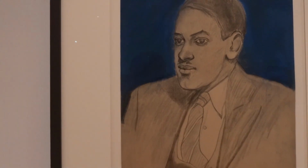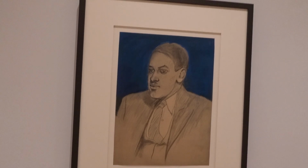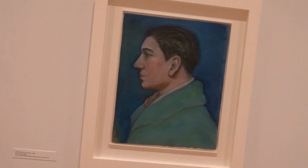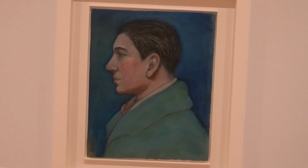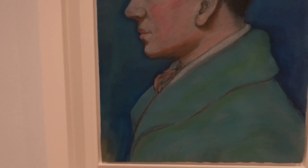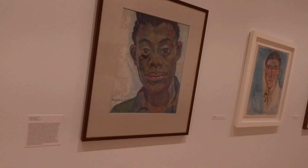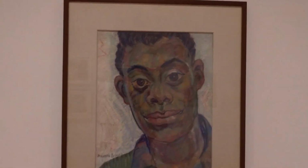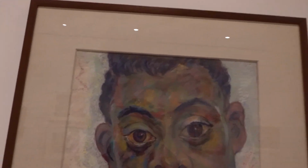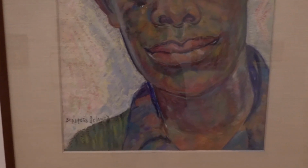Joseph Delaney, 1933. Wonder if that's his brother. I know he did have a brother, and I've seen some of his work at Michael Rosenfeld. Entitled Portrait of a Man. These are pastels, 1930s. I'm not sure. I think Beauford came from somewhere in the South, maybe Tennessee or something. Kentucky, somewhere down there. And came to New York, and I believe he studied and started his career.